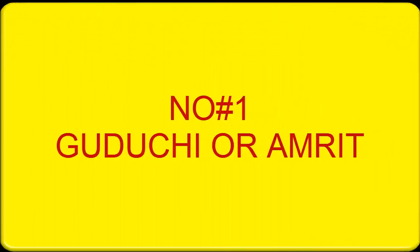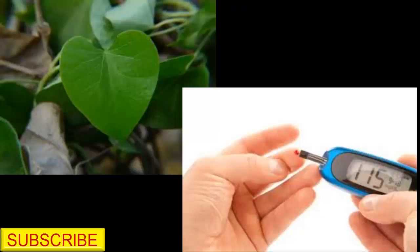1. Guduchi or Amrit. Guduchi has been traditionally used as an adaptogen, a drug that increases the body's ability to cope with stress and illness. Extracts from the stem of this plant have been found to inhibit the activity of an enzyme called alpha-glucosidase, which is involved with the breakdown of glucose. This inhibition helps to delay the process of digestion of carbohydrates and therefore, glucose is absorbed much more slowly, an effect that is helpful in preventing hyperglycemia in diabetics.